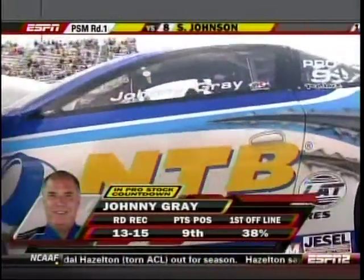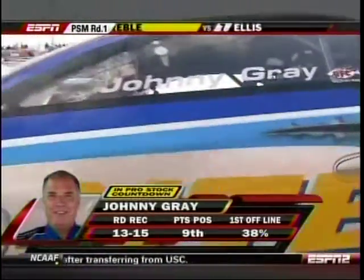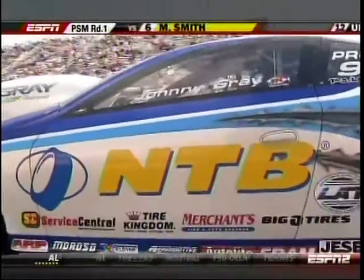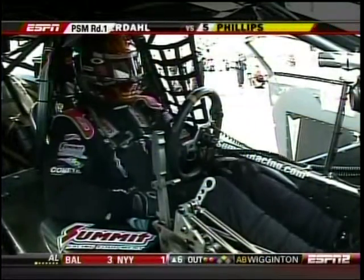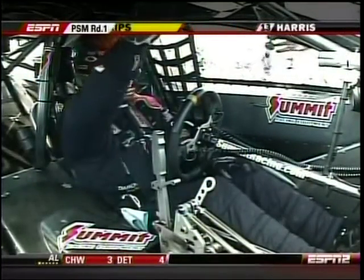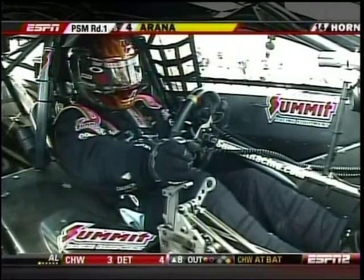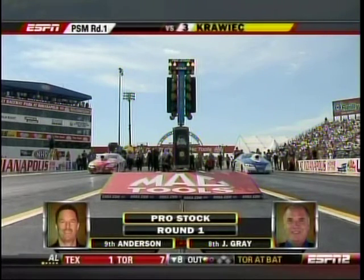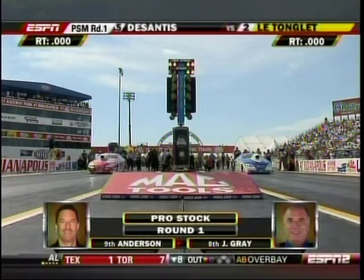Here is Johnny Gray, a runner-up at the Mac Tools U.S. Nationals back in 2003 when he was driving Funny Car. It came at the hands of Tim Wilkerson. On the other side, Greg Anderson has won 5 U.S. Nationals, but he hasn't won any since 2006 when he beat Dave Connolly. And he's your number 9 qualifier, so he doesn't have lane choice. The first pair of Pro Stock is taking the same lane as all the fuel cars, which doesn't always happen because Pro Stock wants different conditions on the racetrack. They like a better starting line.